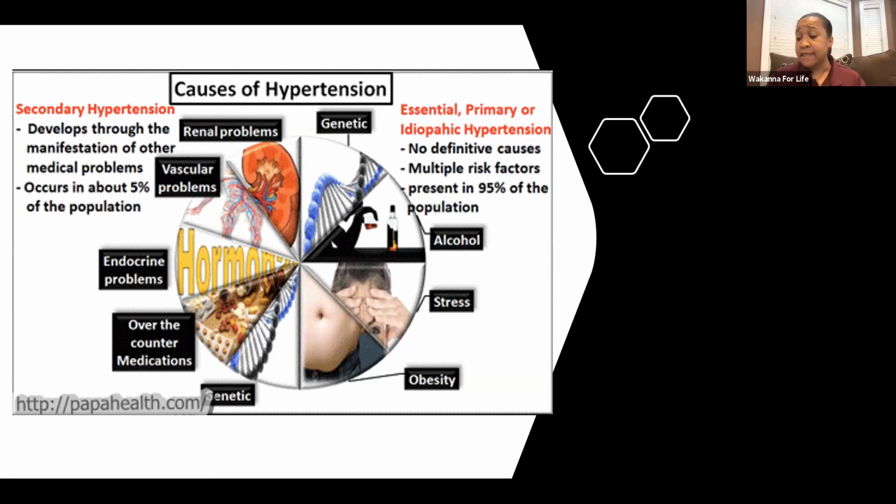Excessive alcohol intake as well, and lack of physical activity. All of those risk factors contribute to a person having primary hypertension. Again, 90 to 95% of people have primary hypertension. Secondary causes of hypertension, on the other hand, are actual issues that are going on with the body.